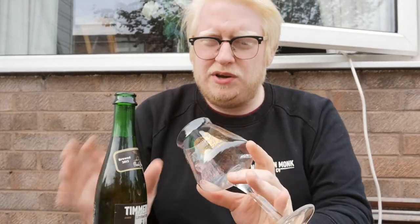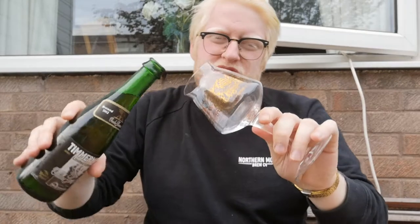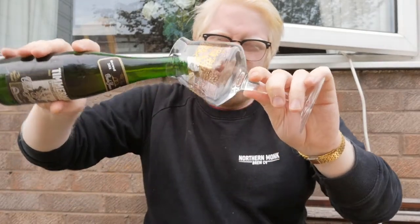So without further ado, let's get this open and see what we get. Nice pop there. Nice amount of carbonation. Had it in the fridge just while I bought it, and I've had it out of the fridge for about half an hour, so shouldn't be too chilled. Using my Northern Monk Patrons Project glass for this one.